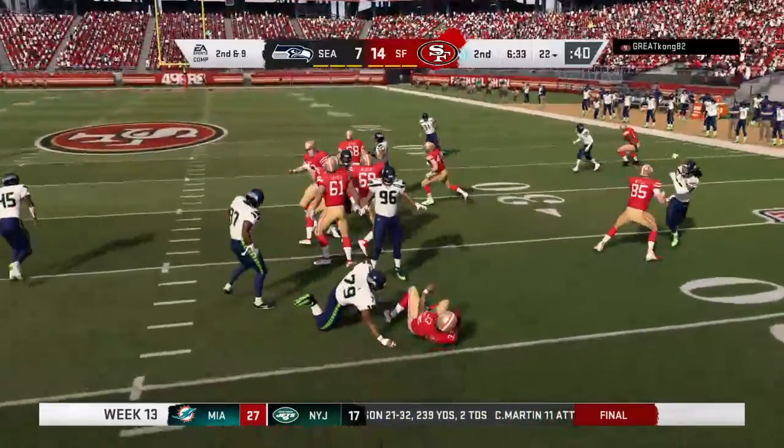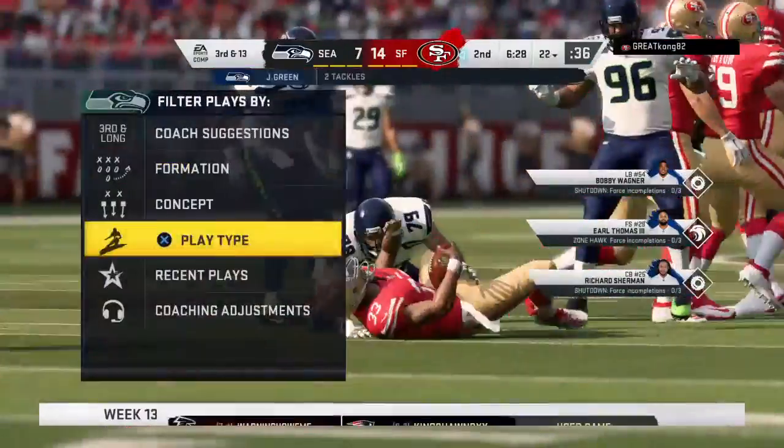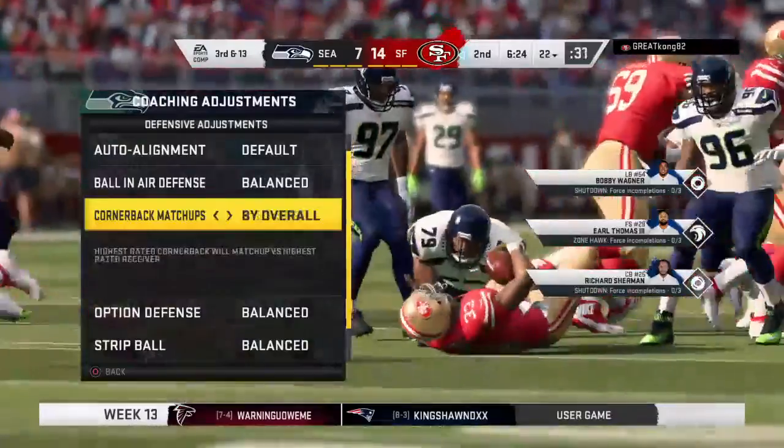On 2nd down, it's Craig, and he is met in his tracks behind the line of scrimmage. It'll be a loss of a full 3 yards there, and it also brings up 3rd down.